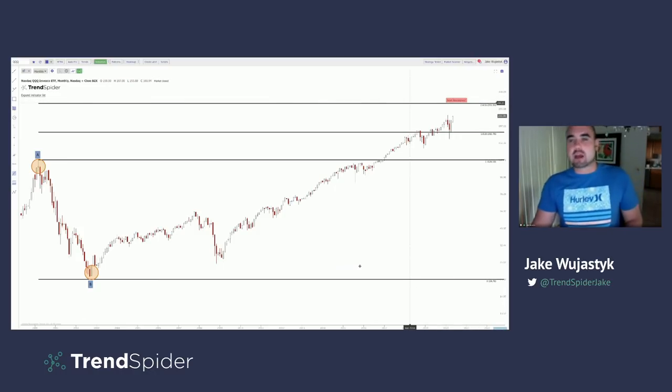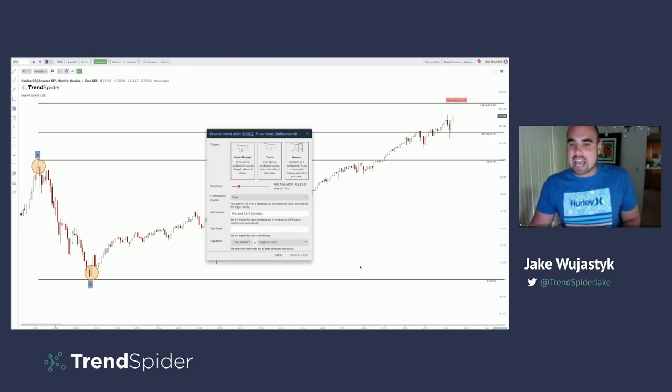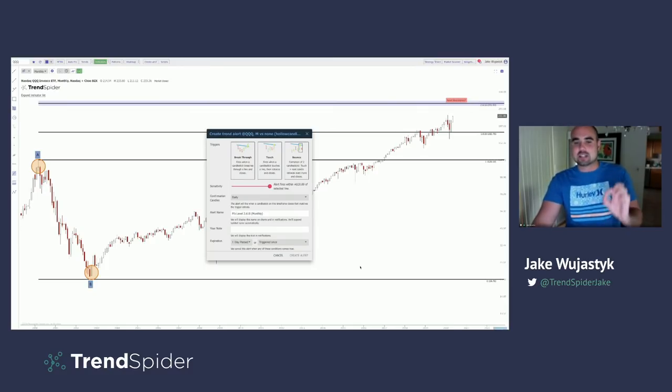But the beautiful thing about this is I don't necessarily need to be exactly right. I don't need to know, is the price going to hit exactly at 283.50? What I can do is create sensitivity areas, which will increase. And you can see that now I have a zone rather than just an exact price. So this allows me to have some margin of error around these areas.